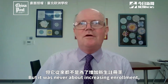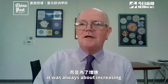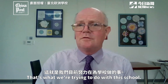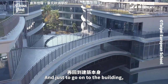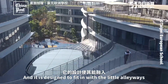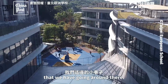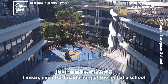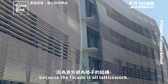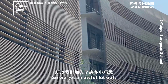But it was never about increasing enrollment. It was always about increasing what we have and the quality of what we have. That's what we're trying to do with this. It really is a very beautiful building in itself, designed to fit in with the little alleyways that we have going around there. Even the facade has the feel of a school, because it's all lattice work, and it looks like bookshelves at a library.